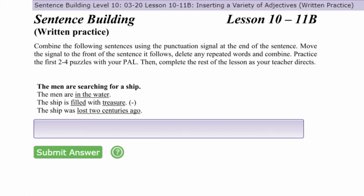Begin by reading the sentences in the sentence building puzzle separately. The base sentence, the men are searching for a ship, and the signal sentences, the men are in the water, the ship is filled with treasure, and the ship was lost 2 centuries ago.